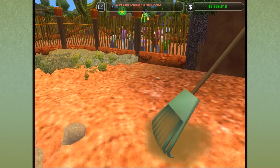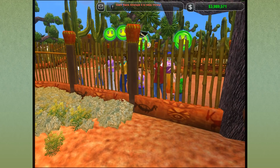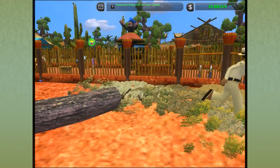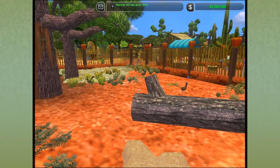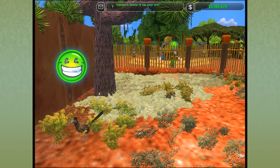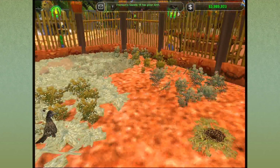This is too much bird poop. Oh my gosh, there's some eggs! Kids! Look at these eggs! I should add them into the UOLG Research Center. Oh my goodness. Roadrunners! I don't think we have roadrunners inside of Zoo Crafting now that I think about it. That would be really fun if we did.